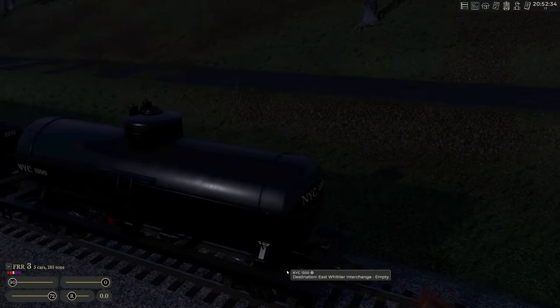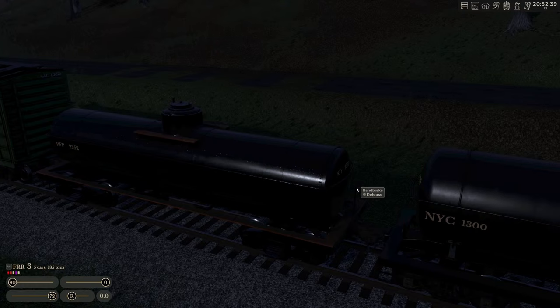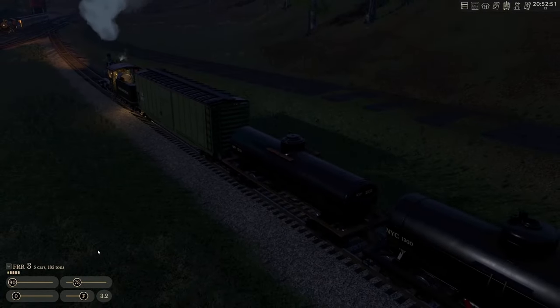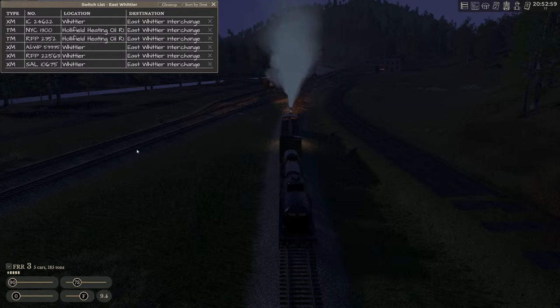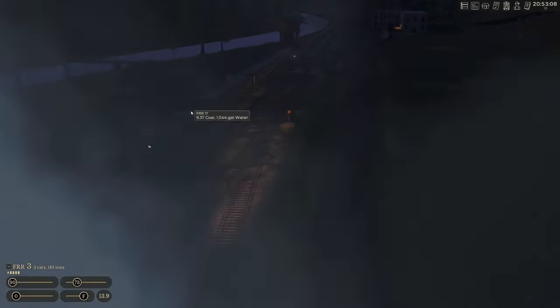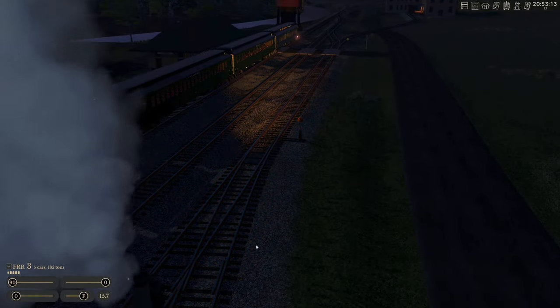All right, where's y'all's handbrakes at? There we go. Do that proper. Okay, we got those cars. We are done. We just need to get these over to the interchange. And we're done. That only took, what, 3.5 hours by the time we're done? That was a lot of work. There's a lot going on.